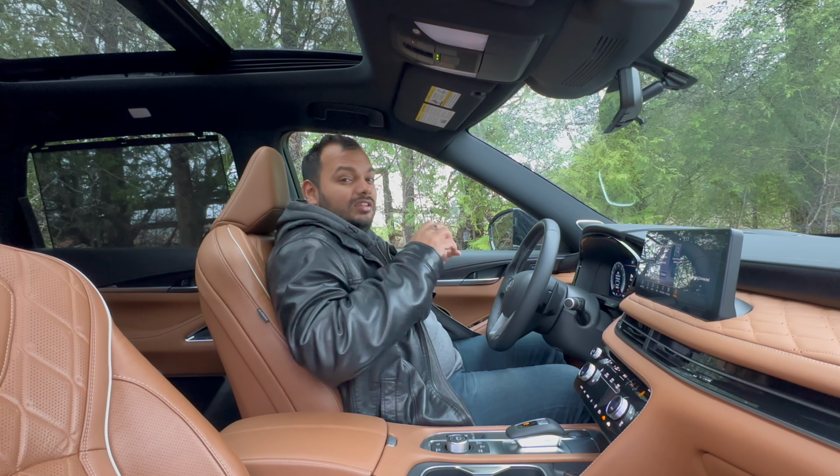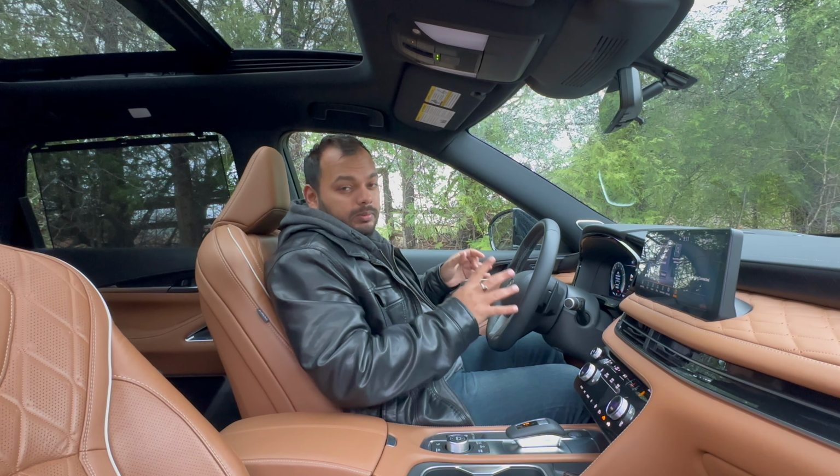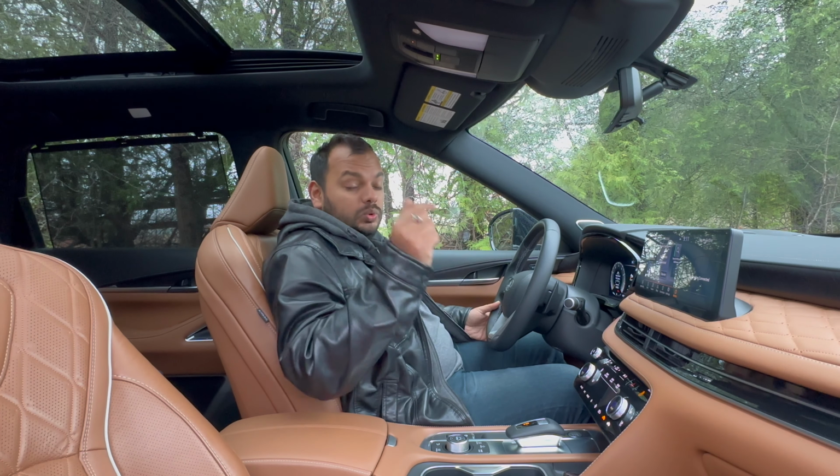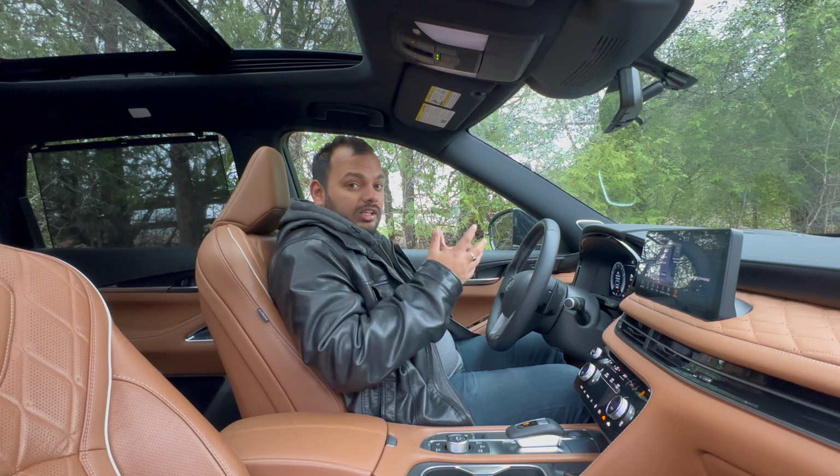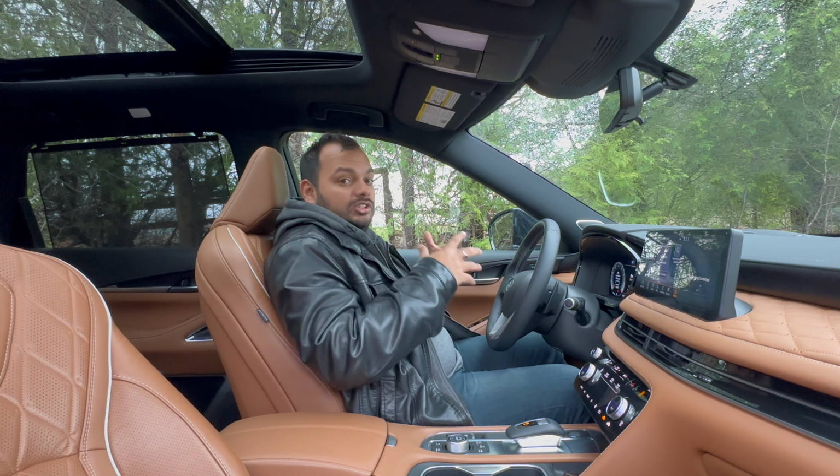Also, the seats are very comfortable. You have a host of adjustments for lumbar, and also a bonus, you have massage seats for the driver and the passenger. So the comfort is just enhanced with the experience. The massage is really good.